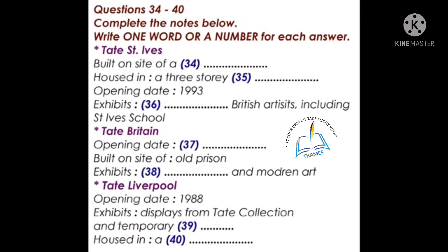During its lifetime, Tate Britain has been damaged twice, once by floodwaters from the River Thames, and once by bombings during World War II. This gallery has an interesting range of exhibitions of historic and modern art from 1500 up to the present day. Now, the last gallery I'd like to tell you about is called Tate Liverpool.